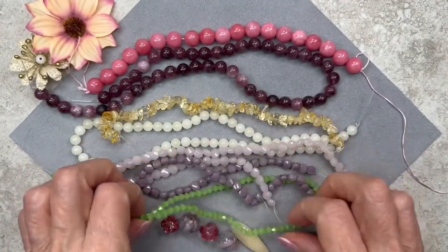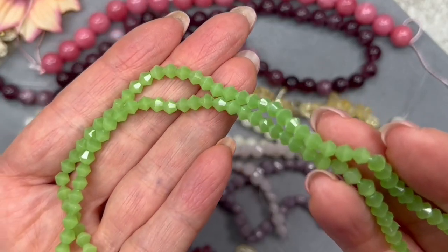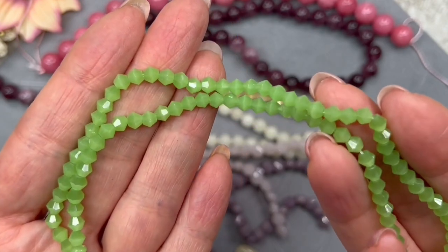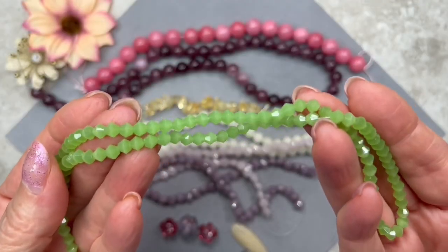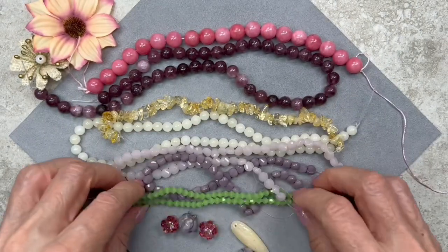And then we have this strand here. These are bicone beads. And what makes these so unique is that they're cat's eye glass bicone beads. I don't think I've ever seen bicone beads like that. And look at this gorgeous spring green color. It's so pretty. So if I do a floral themed necklace, these are definitely going to give the illusion of leaves. So I'm looking forward to that.